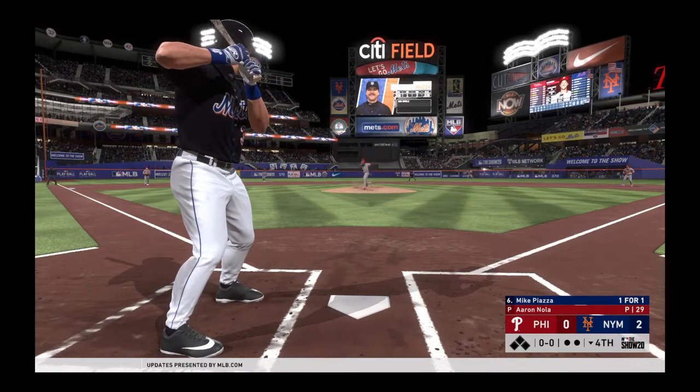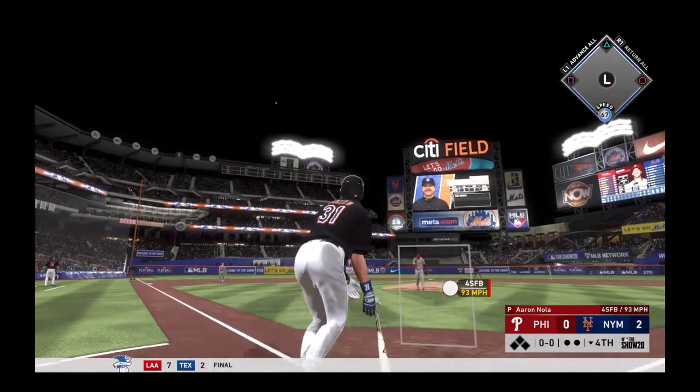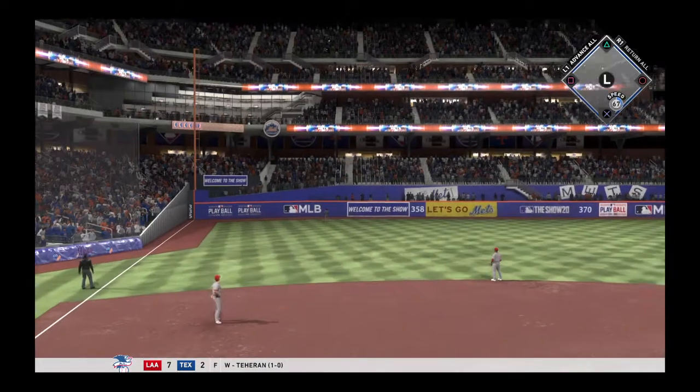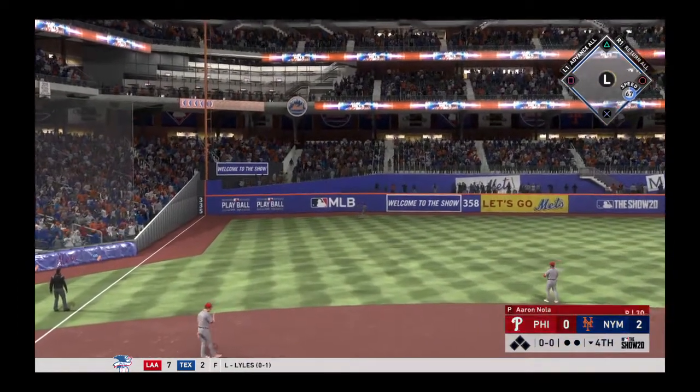First pitch on its way. Piazza with a big swing and a ball sent out to deep left field. Gone!